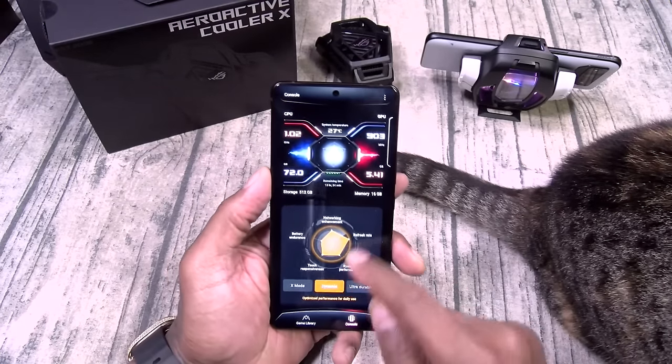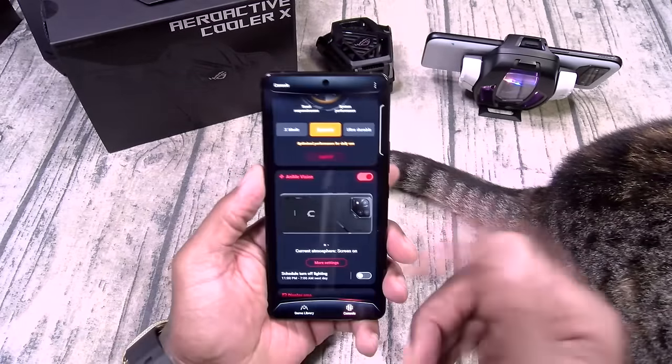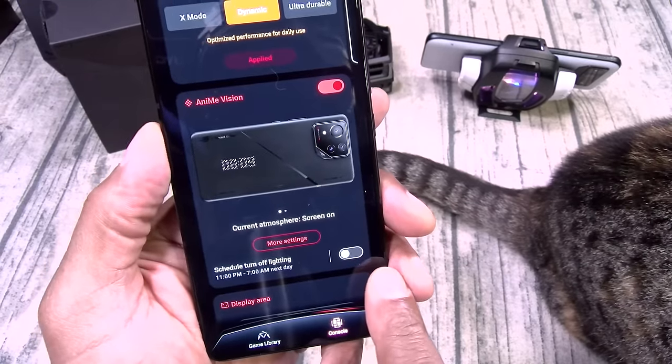If you're just using the phone for day-to-day action, leave it on dynamic. Your battery starts running low, put it on ultra durable. Okay, now you got your anime vision. This is what's on the back. So if you click on that, we go to more settings.